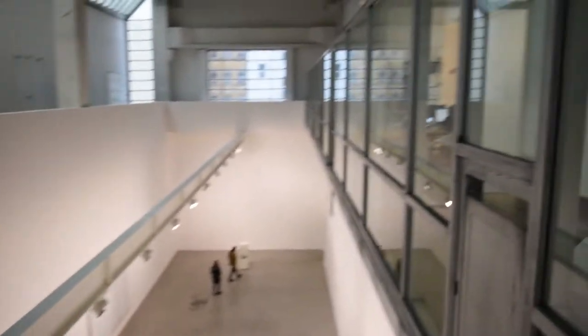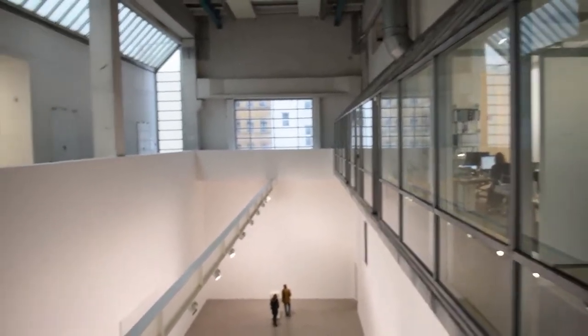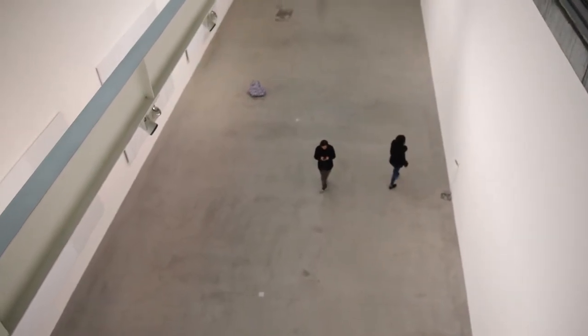Now we are on the second floor. Here's a miniature of the Robbery series again. Oh, this is a really nice location. I've got some office area on the right side and you guys can have a nice look at the whole space. I love it, really love this industrial vibe over here.